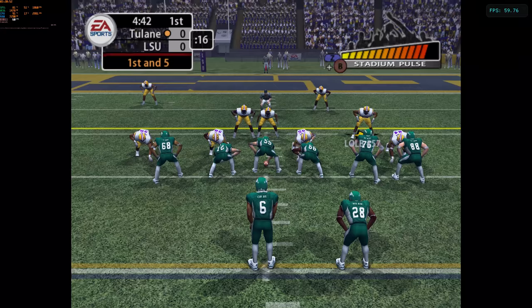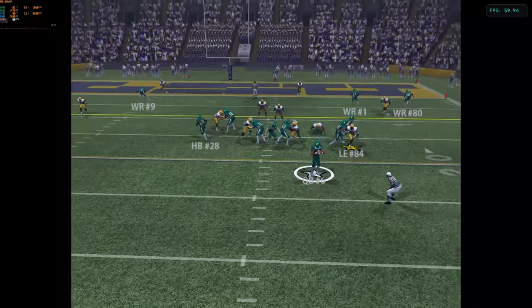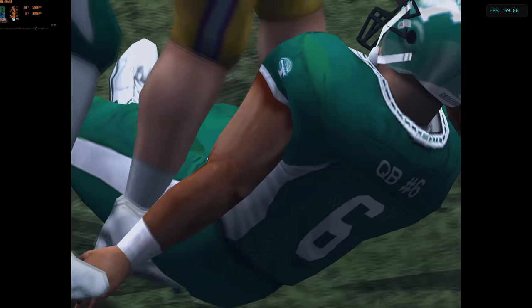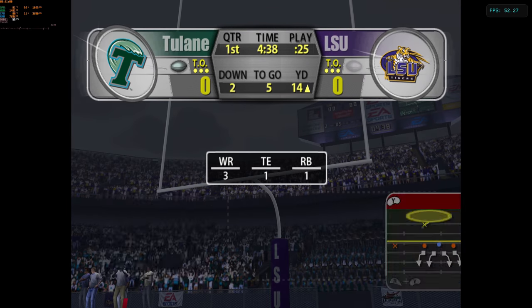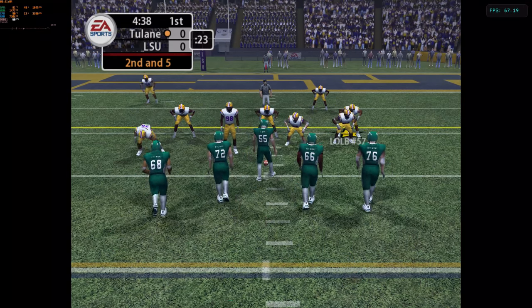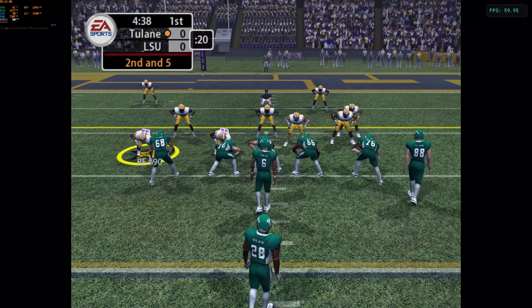This place is starting to get fired up. Nice play fake. He gets the pass away. Ball is tipped. Coach, that was a nice defensive play there. He sure did. He just stuck his hand out and hit the football. Second and 5 coming up here. Ball on the 14-yard line.